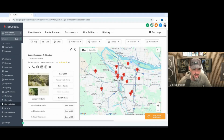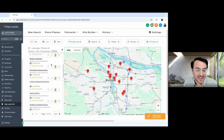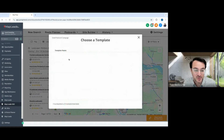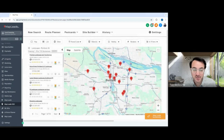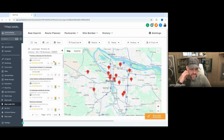And then what's the email icon right there? Like that looks like an email. Was that an address? Yeah, that's for postcards actually. When you click on that, you can either see the postcard you sent, or you can go ahead and send a postcard out. We'll touch on that in just a little bit.